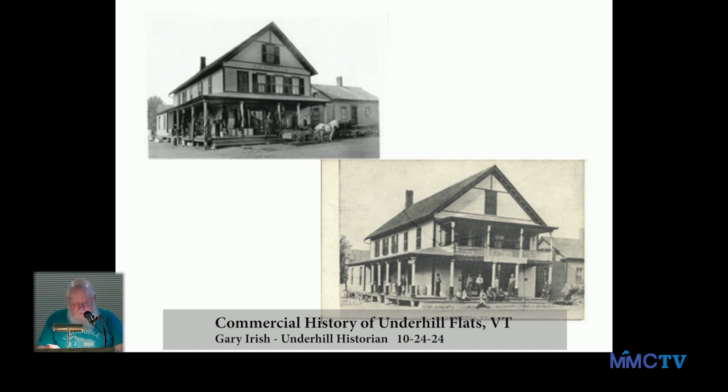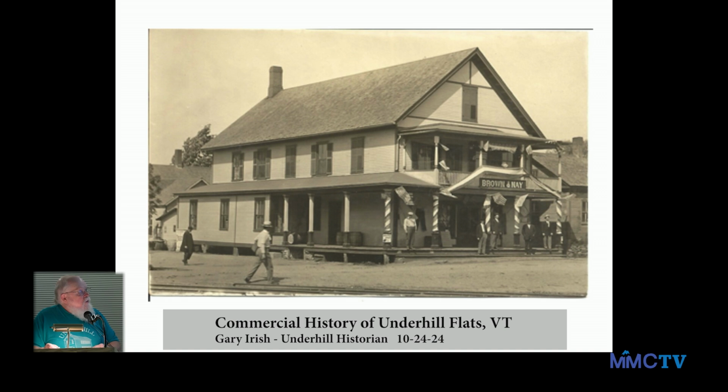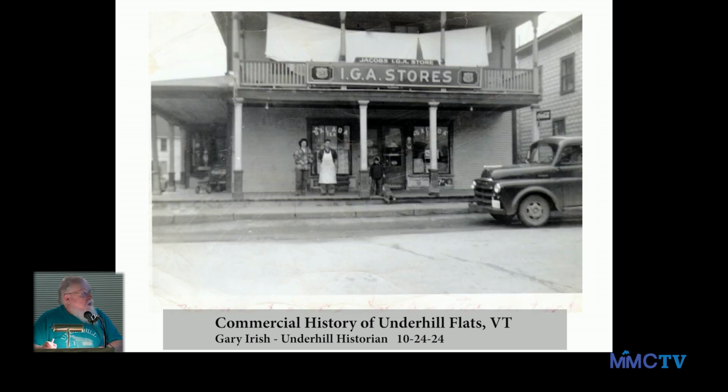And then eventually he sold out in 1911 and moved over to the brick store. And so then it became Brown and Nay for a time. And then Clayton and his son Parker Rice ran it, Isidore Myers and Hector Marcoux. And then in 1948, Tippy and Minnie Jacobs bought the store.